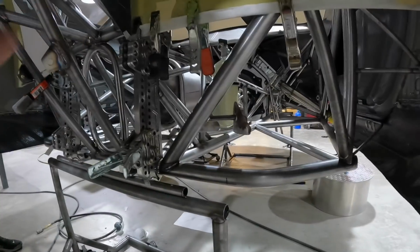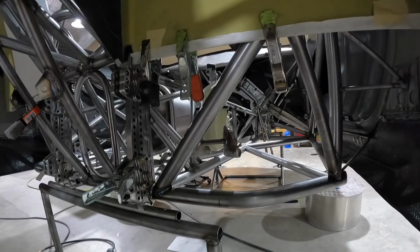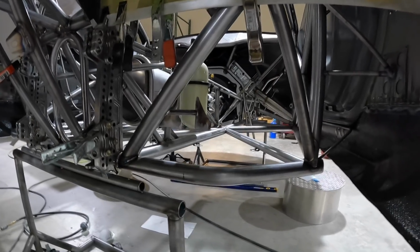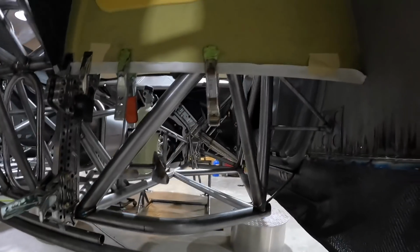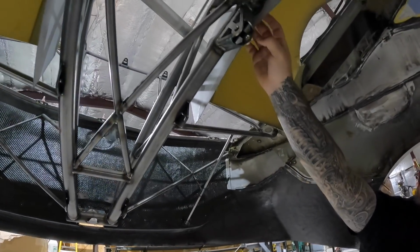Oh, that's the steering shaft. I was like, damn, what the hell is that mount right there? Oh, the steering column? Well, yeah, the column. Don't these get cut back too? Yeah. Where will they get cut at? Get cut back. Well, it's gonna get cut up here with the frame.